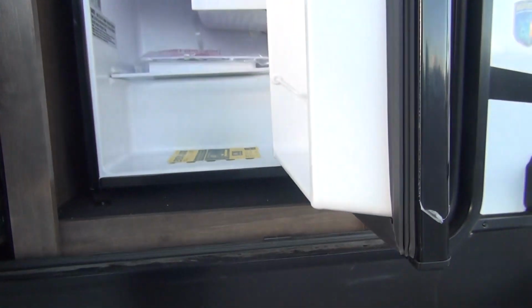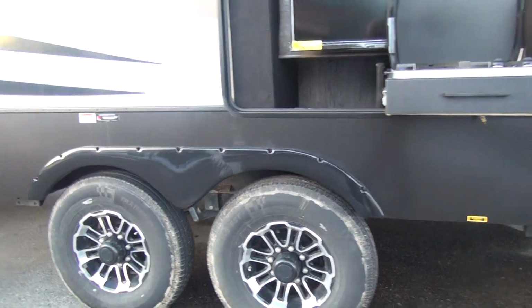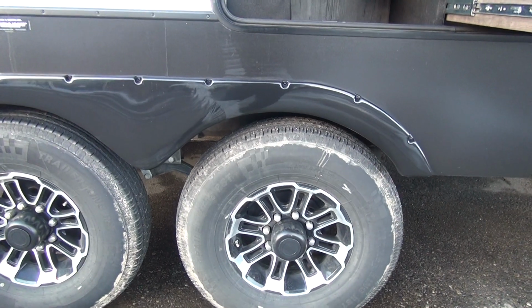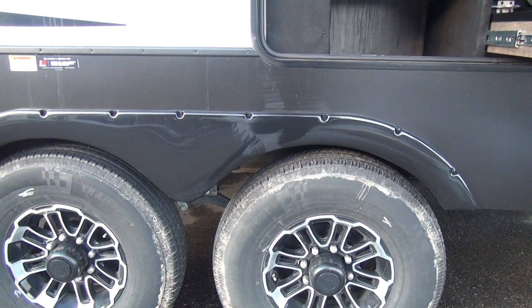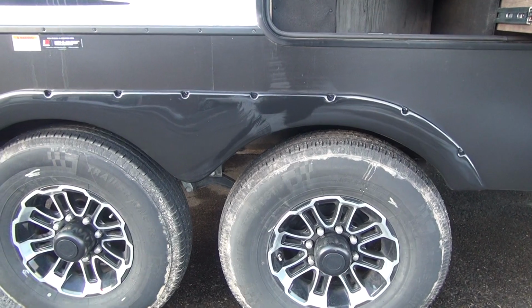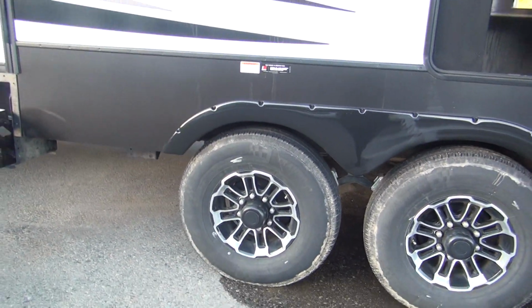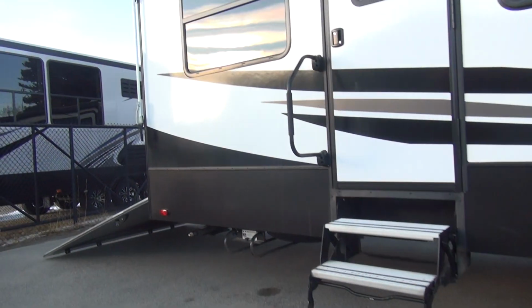Not a lot of places in Montana you're going to use it, but you can take that out of there, use it at home, and have that for additional storage space. Like we talked about, this is 16-inch aluminum alloy wheels, 8-lug on. They've got 16-inch radial rubber mounted on there. Good tire and wheel combination setup. Pretty standard throughout the toy hauler industry.